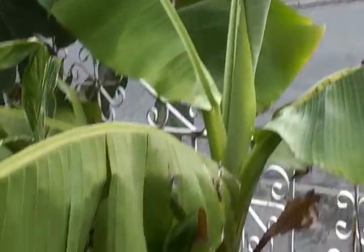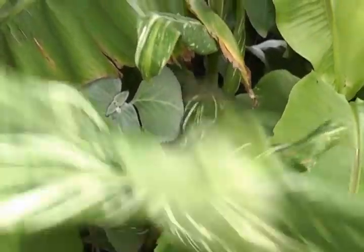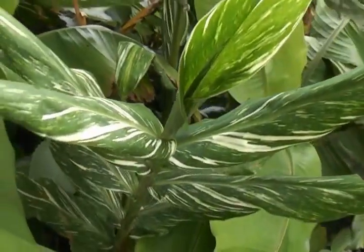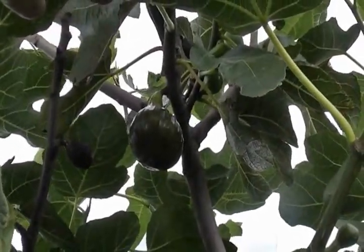Musa, pretty slow growing in the front garden, but made a good display of it. The Verity ginger here, beautiful coloration. About 4 plants now. That's grown really nicely. Never had a flower off that yet, but it's just a nice foliage plant. More Musa and gingers. The fig tree that I keep cutting down keeps growing. Lots of big figs. I think there's a nice fig ready to eat there. There's quite a lot of others as well.